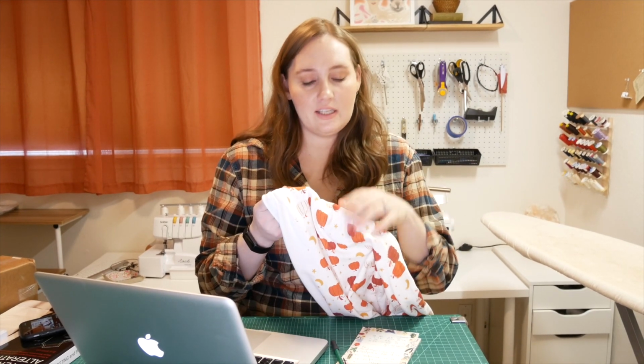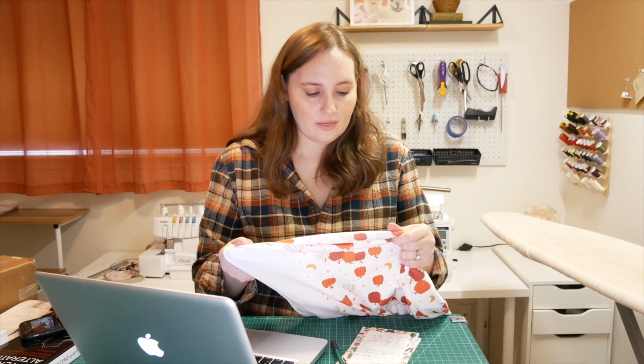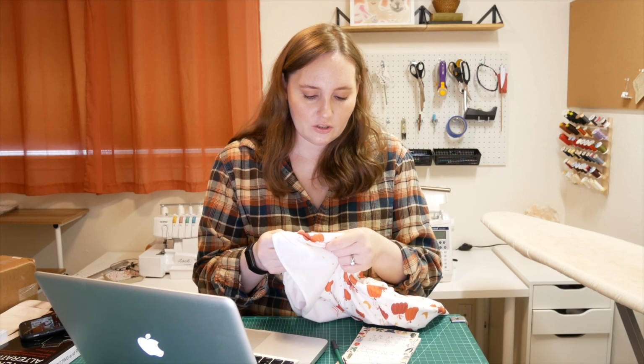I don't want too much negative ease because since this pattern is printed on the fabric, it turns white as you stretch it more. So I think a half an inch will be okay. I don't think we want much more stretching than that. So that puts me at an extra large.